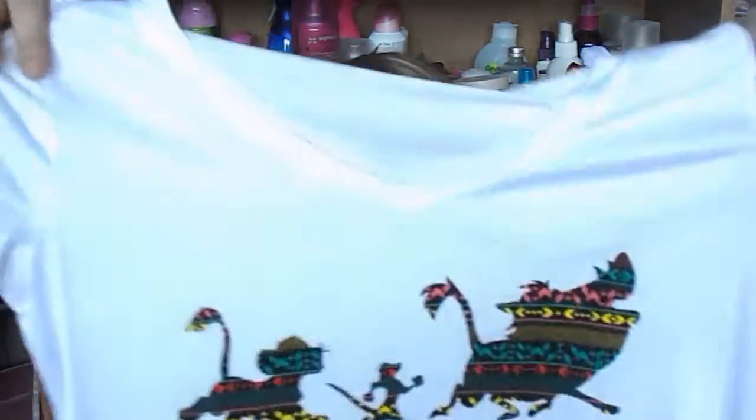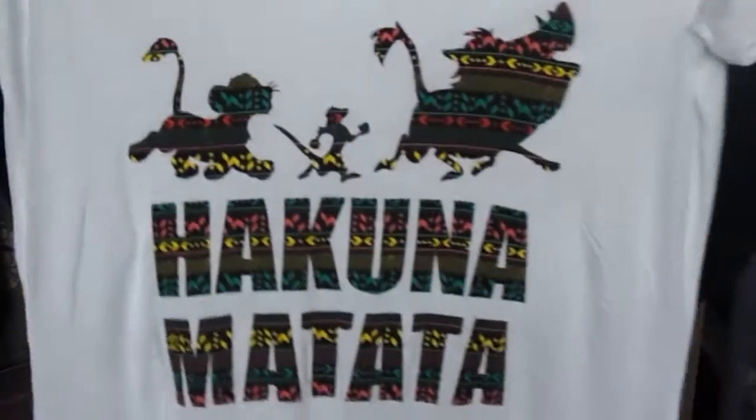But it is the Lion King with Hakuna Matata on it, and it's lovely and I love it, but I'm not a fan of that pattern. So I am going to wear it and I am going to love it, but I would have much preferred it in gold or something like that. A gold or a copper colour would be absolutely amazing. And that one was only £6, the Lion King top.